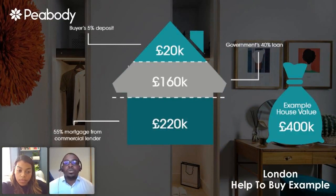So these next two slides will be a typical example of a property breakdown on properties based in London and outside of London. So if you were to purchase a property at £400,000 inside London, you'd be expected to have a minimum of a 5% deposit, which works out to £20,000. The government will give you a maximum of 40% of the property value at £160,000. And then the remainder, which is 55%, would be made up of the mortgage.